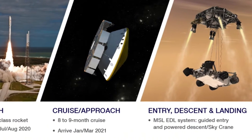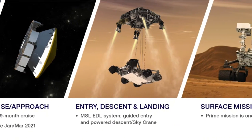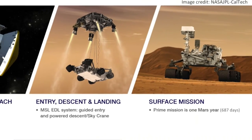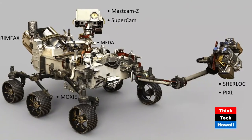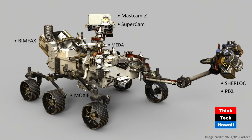The third objective, and the first time this has been done actually, is to collect samples of the rock and the soil and store them and cache them on the surface of Mars so that they may later be visited by another mission just to pick them up, bring them home to Earth so that we can analyze them in our labs. I mean, we've got a lot of very sophisticated instruments on the rover itself. But it will take analysis in the labs on Earth to really know whether we found biosignatures, the signs of life.